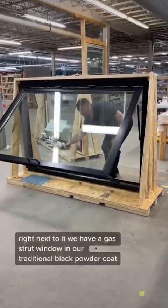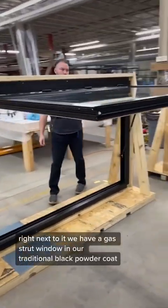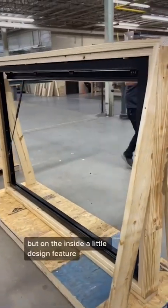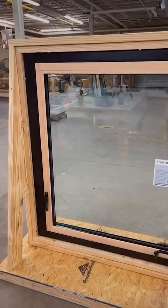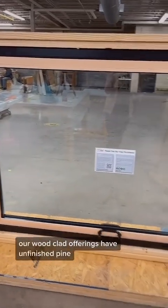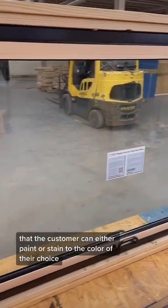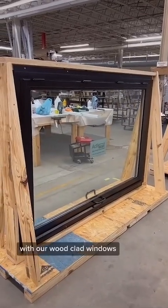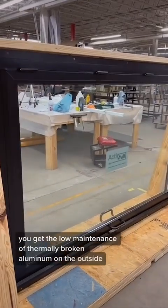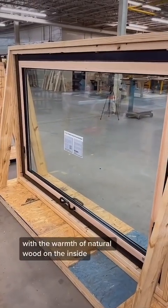Right next to it, we have a gas strut window in our traditional black powder coat, but on the inside, a little design feature. This is wood clad. Our wood clad offerings have unfinished pine that the customer can either paint or stain to the color of their choice. With our wood clad windows, you get the low maintenance of thermally broken aluminum on the outside with the warmth of natural wood on the inside. So it's a great design choice.